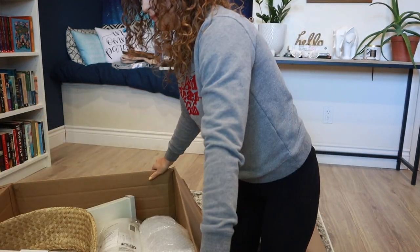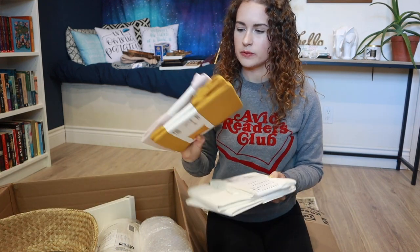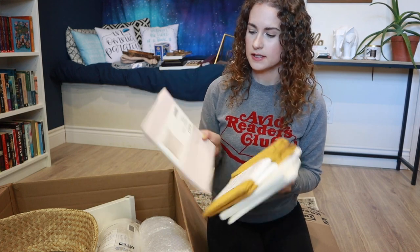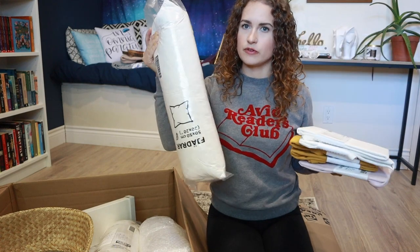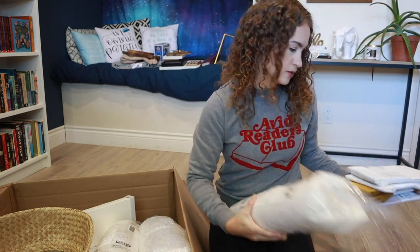We have this giant box here, so we're gonna open it up and see what's inside. First things first, I got some pillow covers. So I got two white ones, two yellowy ones, and one pink one. I also got the pillow inserts for them. I got 5 pillow cushions and 5 pillows. So I'll be putting those together.